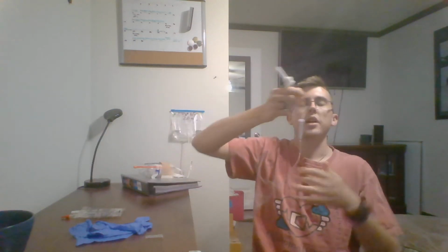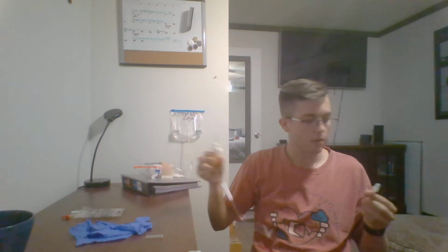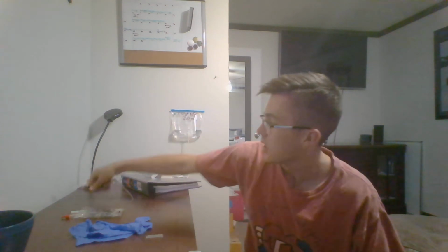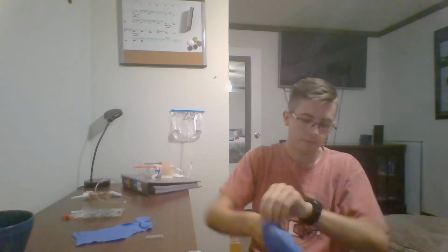After that, I will grab my IV tubing. I will inspect it to make sure that there are no kinks. I'll make sure that it has both of its tail covers and that my flow clamp is as close as it can to the flow chamber and that it is closed. After I have done all of that, I'll put on my PPE.